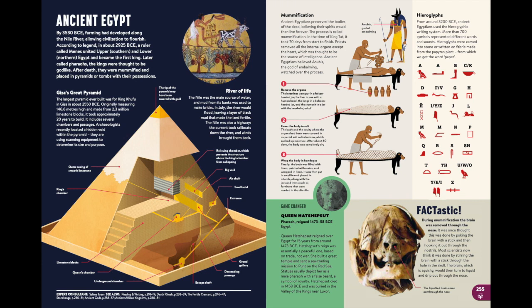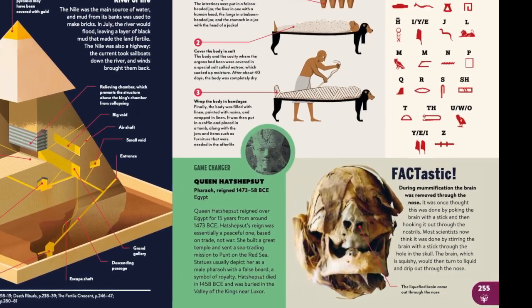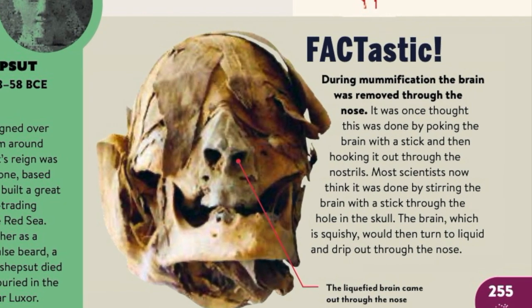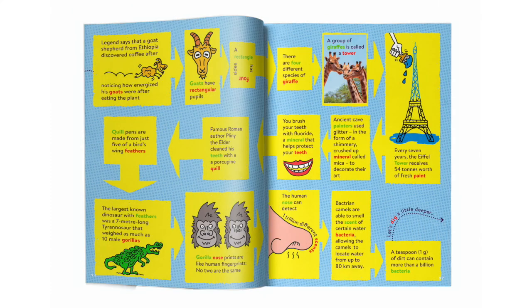Throughout the book, you'll see a series of boxes called Factastic that tell amazing things you probably never knew. How about this? During mummification, the Egyptians would remove people's dead brains through their nose. Yuck!